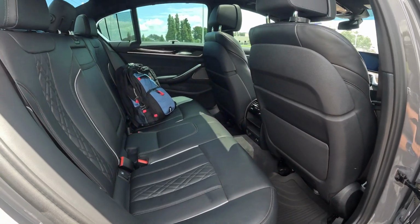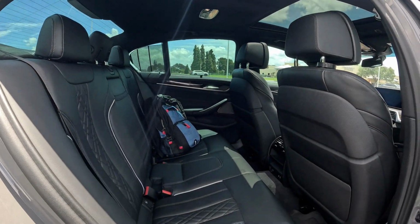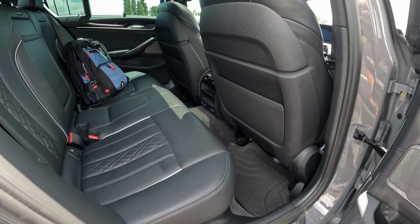But there we go, guys. Not a bad interior for this BMW. As you can see, this one's got the sunroof. Got a light right here as well, but overall a very nice and luxurious back seat. Let's go ahead and get to the front.